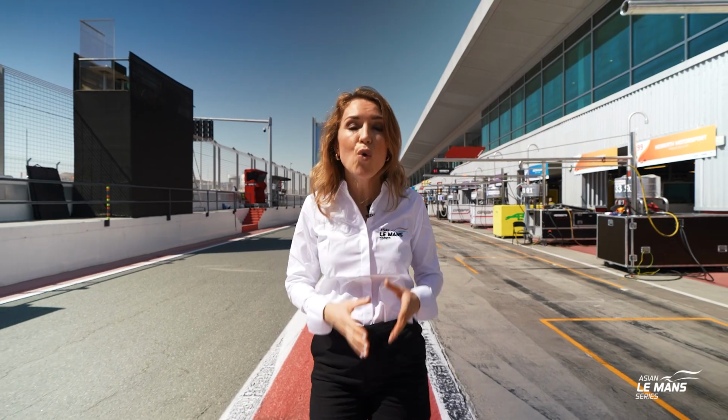In fact, bronze drivers have a very important role in the races, as it's them that take charge of qualifications. So without further ado, let's go racing for the 4 Hours of Dubai.